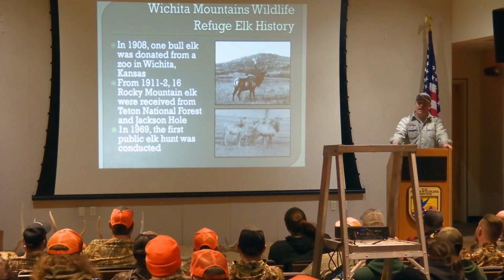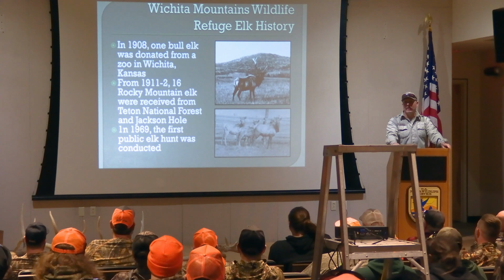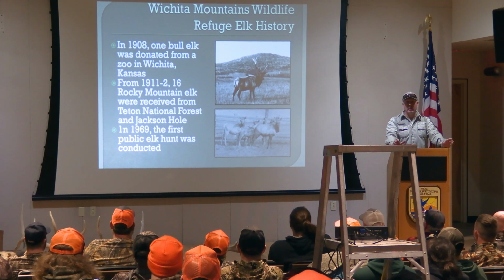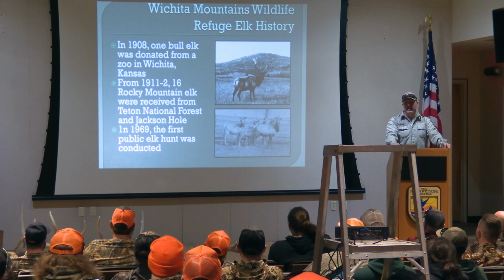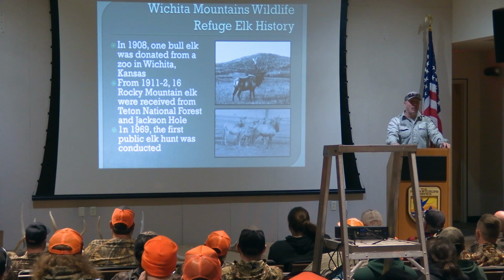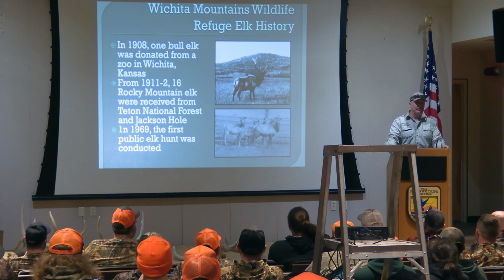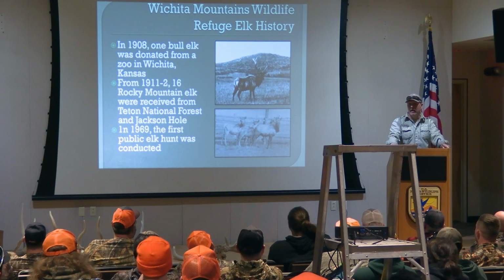So, history of elk on the Wichita Mountains Wildlife Refuge, kind of a storied history over the years. The native elk that were on the refuge in this part of the country were extirpated in the late 1800s. And so the elk that we have here today are in large part due to reintroduction efforts that the refuge did back in the early 1900s. Elk from the Grand Teton area and other parts of Wyoming, Rocky Mountain elk, were used to start the nucleus herd that we have here today. Because those early introductions were so successful, the refuge was able to offer the first public hunts in 1969. We've had annual hunts ever since that time period.